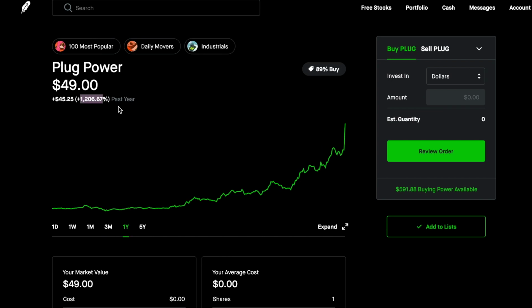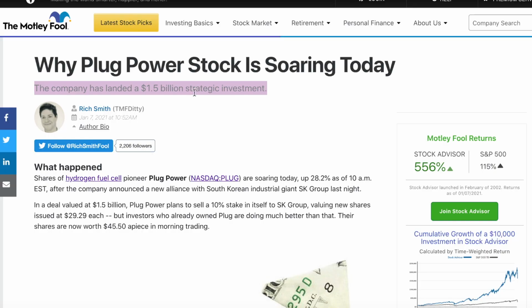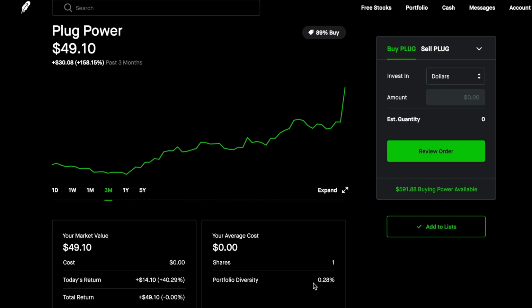Plug Power had an amazing 2020, and there was just some recent news that's sending them close to a stock price of $50. A South Korean company is investing about $1.5 billion, and so Plug Power plans to sell a 10% stake in itself to SK Group. Obviously, investors really like that. As you can see, I'm long both these stocks, but Plug Power, my average cost was $0. I've mentioned before that Robinhood gave me this stock for free.